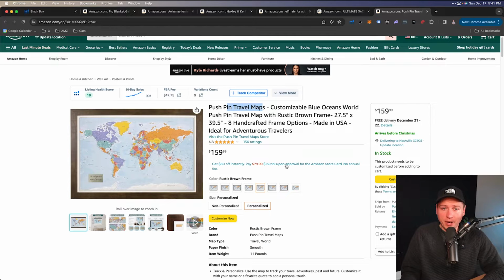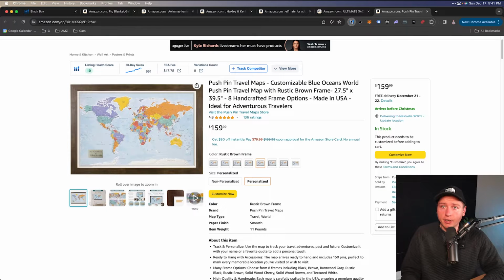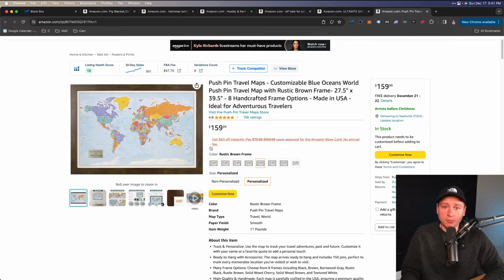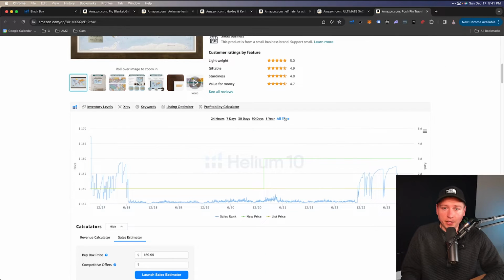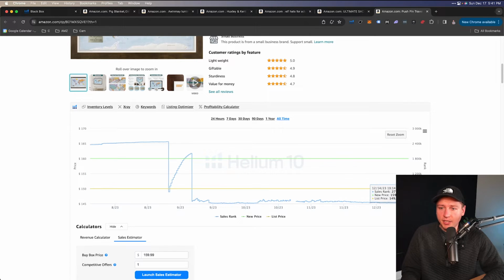So Pushpin travel maps, another one I found here, $160 price point, 136 reviews, so pretty low there. We opened this up on X-Ray. We took a look at the sales here, about 148,000 in revenue per month here. Then we go down all time here, zooming in on the graph here. You can see this hippity hop hip here. This just means that they ran out of stock. Just ignore that part. What we're looking for is this bouncy Christmas season. Boom, dip here. Boom, dip here. Boom, dip here. And then same thing happening this Christmas season where it's just slowly gone down and down and down and down and down. Meaning sales have really picked up here as time goes on in Christmas.